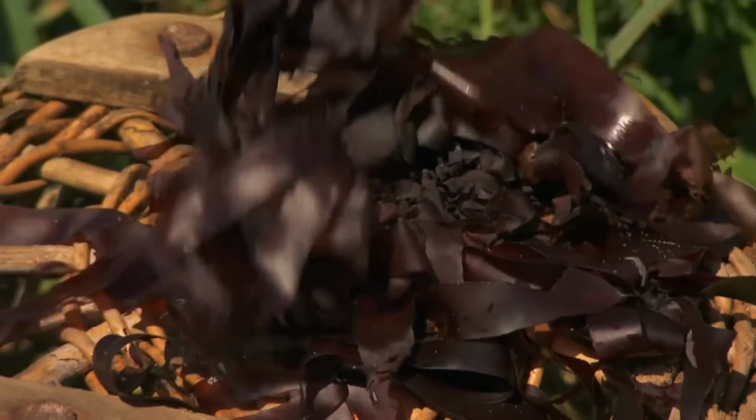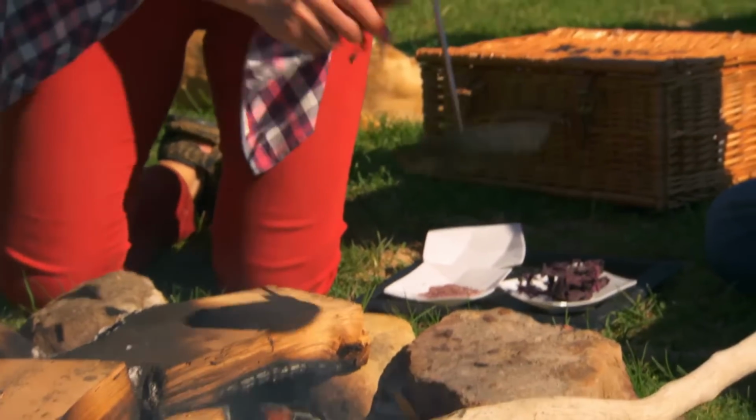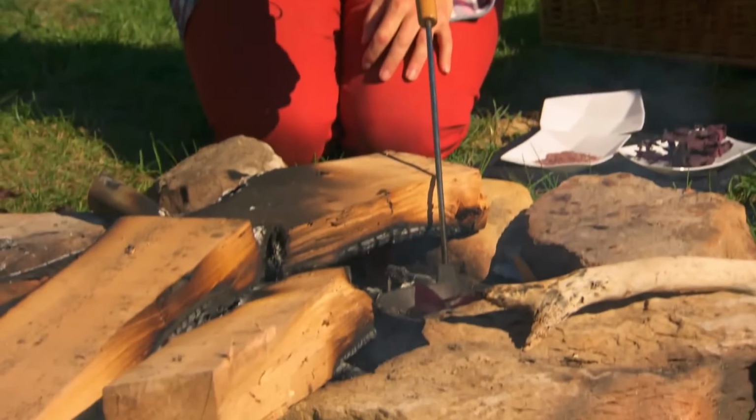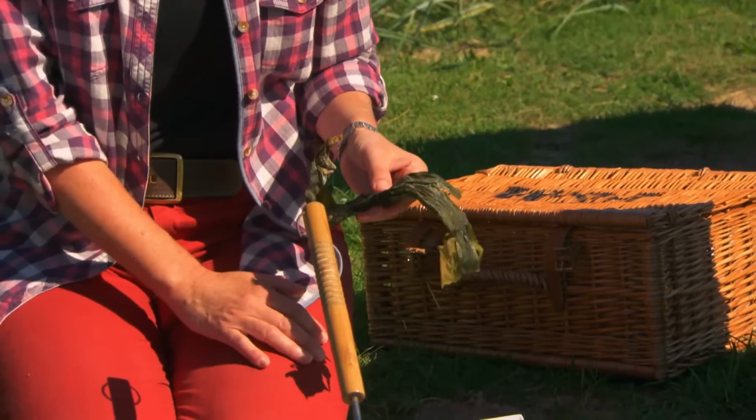We're going to take some of this fresh dulse. Yeah. And we're going to put it in here. And we're actually going to roast it. This is a very traditional way of eating dulse on the east coast of Scotland. Okay. While the dulse is roasting, Fiona's got something else for me to try.